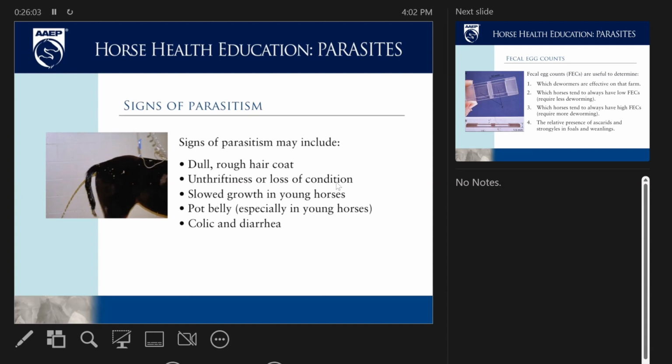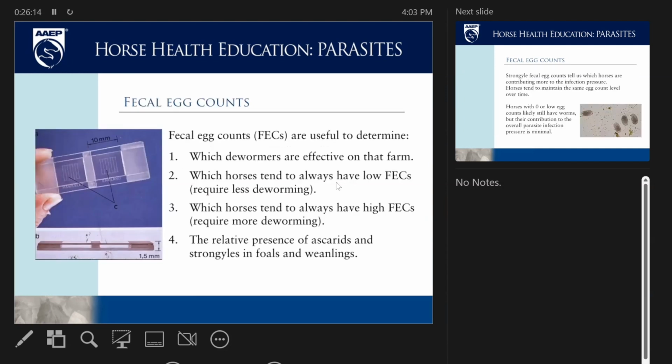Certainly in our well-kept horses, we don't allow them to get to that point. But if we have a horse that we've rescued or whatnot, they could have quite severe parasite problems. So what are we going to do about it? All right, so our fecal egg counts are the answer.